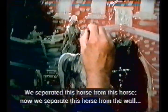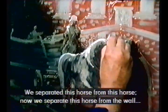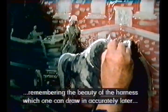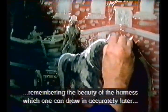We separated this horse from this horse, so we now separate this horse from the wall, remembering all the beauty of the harness, which one can draw in very accurately later with time, and how the light is picked up in a very beautiful way on the harness.